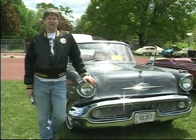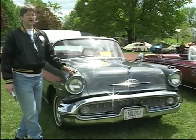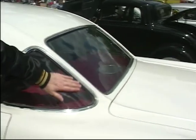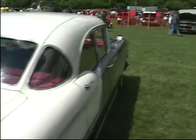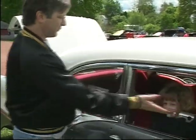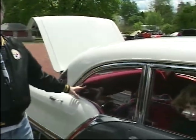My name is Tony Curtis. I'm from Columbus, Ohio. It's a 57 Olds 4-door with a post. The 3 windows, which is only an Oldsmobile thing. The 57s for Buick or Chevy did not have that. The Super 88s would not have a post here. The Super 88s would just have straight windows all the way across.